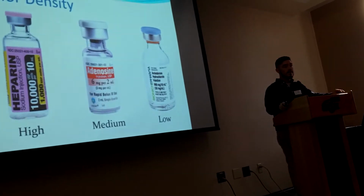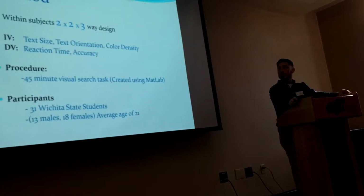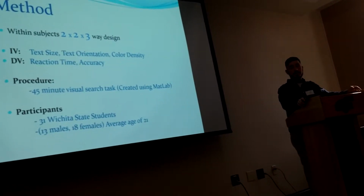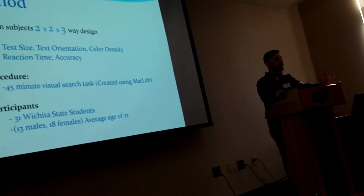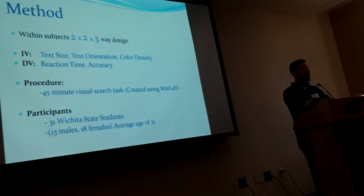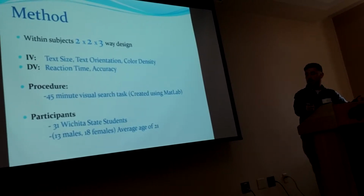And then color density, based on the amount of color present in the labeling: high, medium, and low. So it was a within-subjects 2x2x3 study. Our dependent variables were reaction time in milliseconds and accuracy, proportion, just 1 or 0. Our procedure was a 45-minute lateralized visual search task, which we created in MATLAB, which is programming software. It took about 45 minutes.